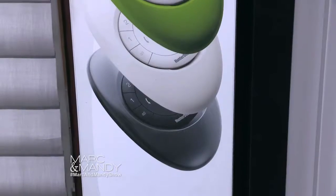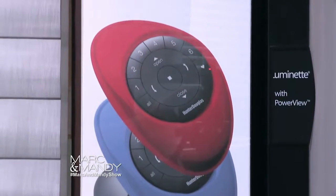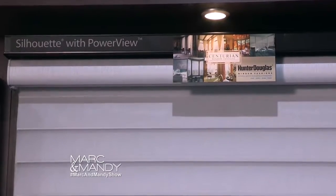You know what I love about this? A lot of the houses now have these massive big windows, right? And some of them are really high up. So this is a really great option. It works on your iPad and your iPhone. Wow, that's fantastic. So it is actually a smart window. Smart window for smart people.